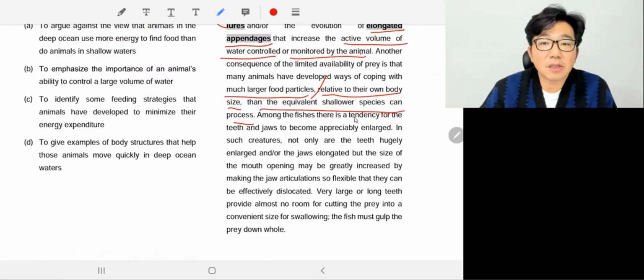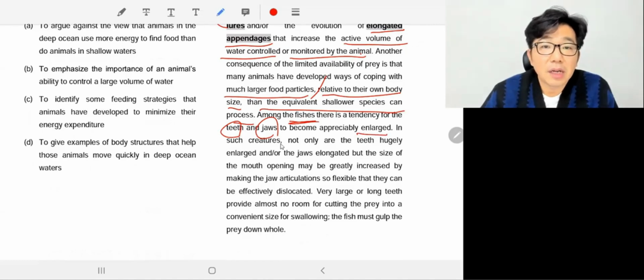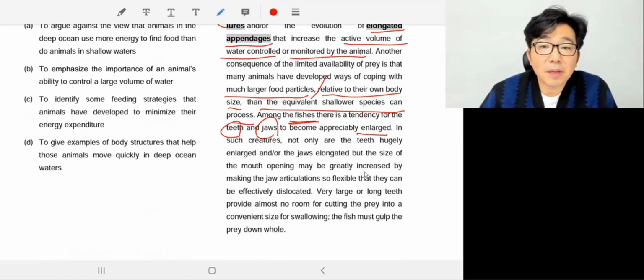Among the fishes, there is a tendency for the teeth and jaw to become appreciably enlarged. So some fishes living in deeper water, their teeth and jaws get bigger. In such creatures, not only are the teeth hugely enlarged and the jaws elongated, but the size of the mouth opening may be greatly increased by making the jaw articulation, like a movement, so flexible that they can be effectively dislocated.